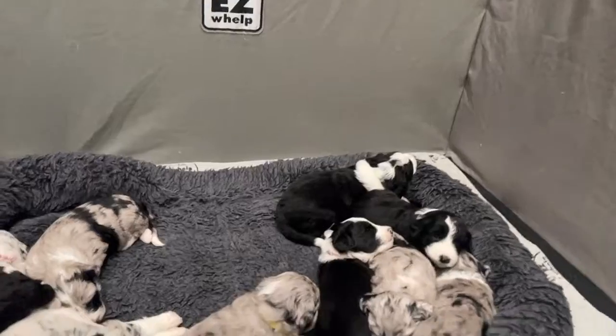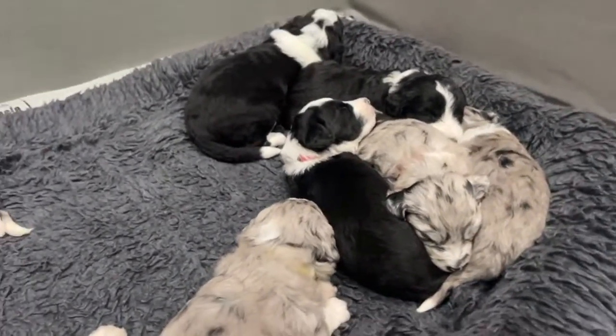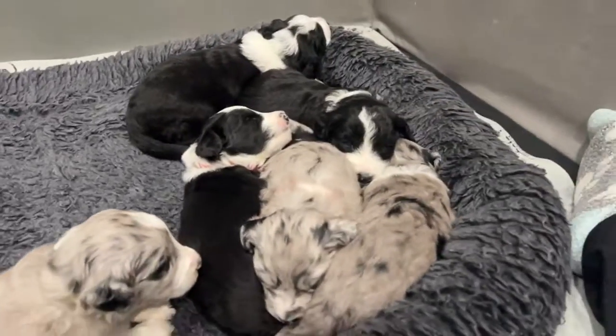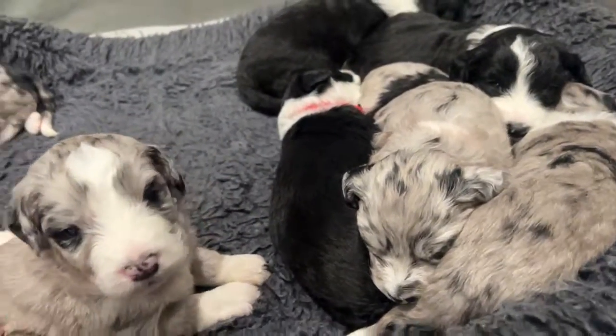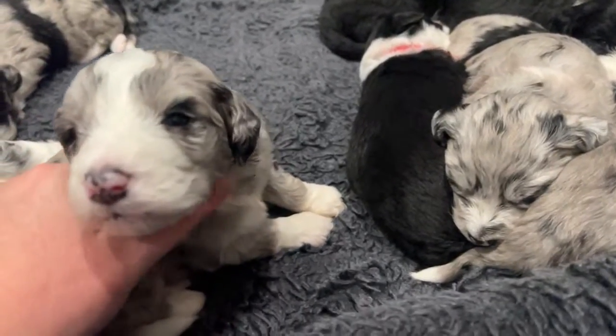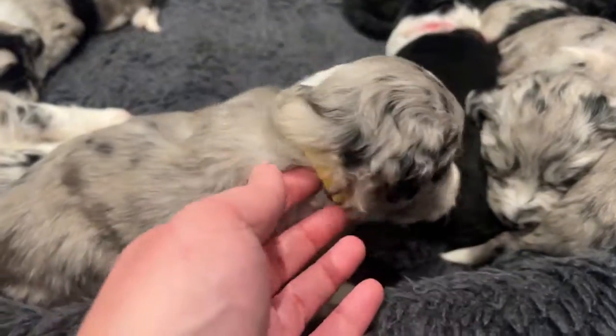So let's look at each of these babies. At this age, we really work on touching and exposing them to new textures and sounds and sights, getting to carry them around and see different places. We have 6 girls and 4 boys in this litter.